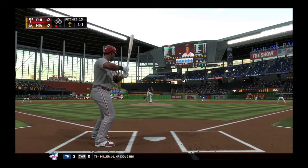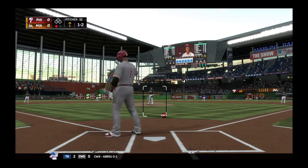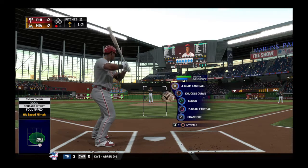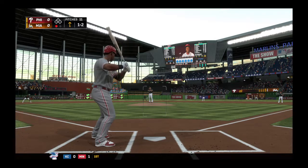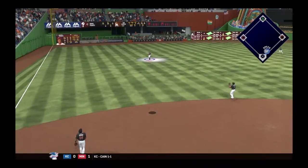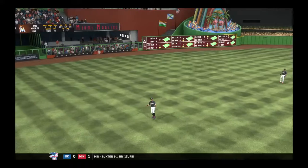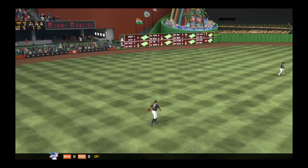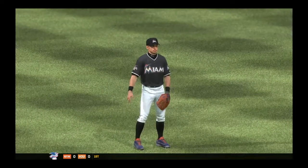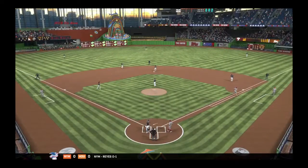A 1-1 count. Here's the pitch. Now a swing and a chopper foul right at home plate. A ball and 2 strikes. Here's the pitch. Now a fastball hit in the air out to Ichiro in left. And that's out number 2. Batting third, center fielder, Odubel Herrera.